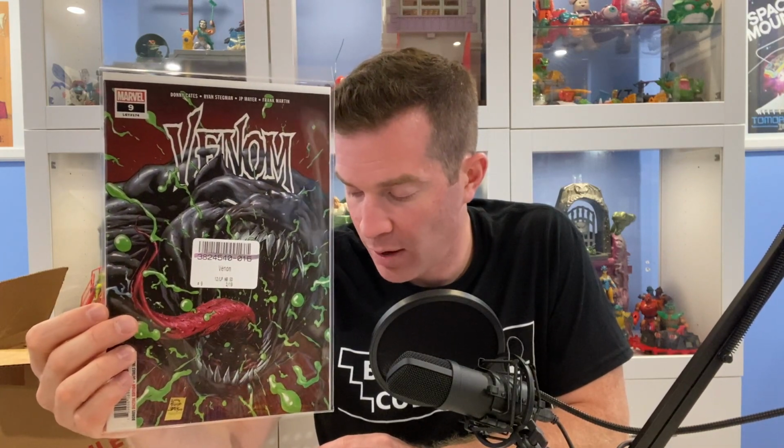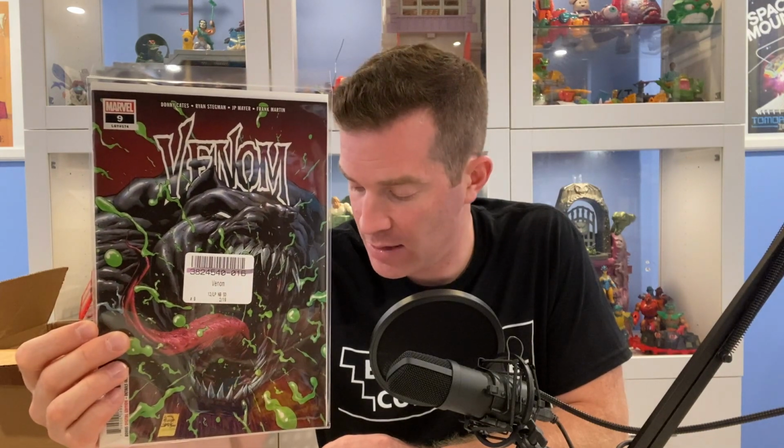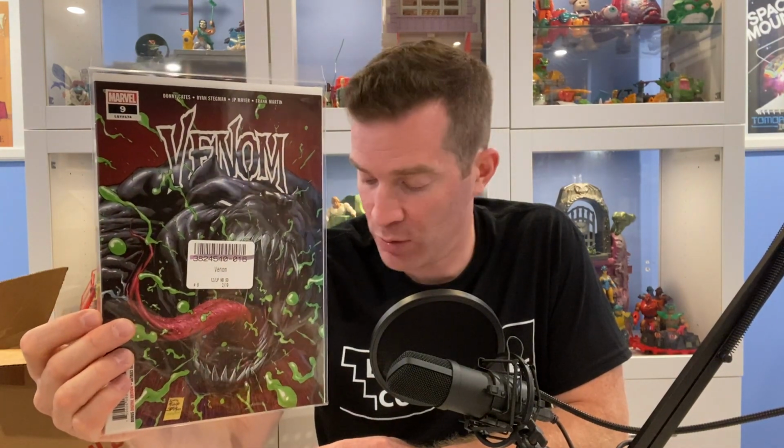And a book that I'm really confused of how it could not hit a 9.8 because I went through it again, just like all these books. I couldn't see anything wrong with this book, but this is Venom, issue number 9. This is the first full appearance of Dylan Brock. And I bought this book for $20. And at the time it was worth about $175 in a 9.8. And currently now it's going for over $270 in a 9.8. That would have been a potential profit of $215.